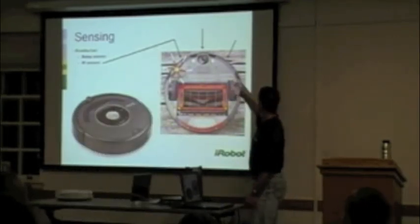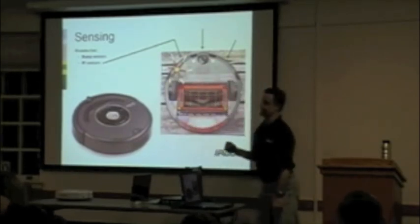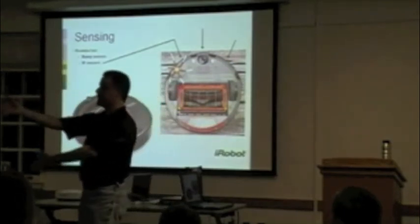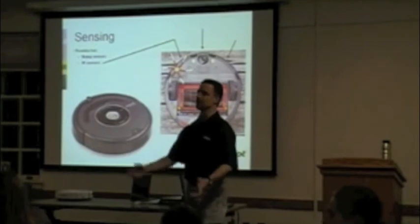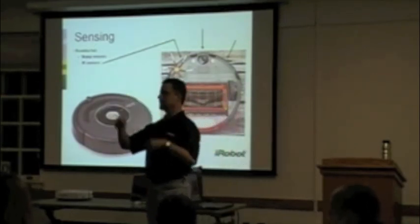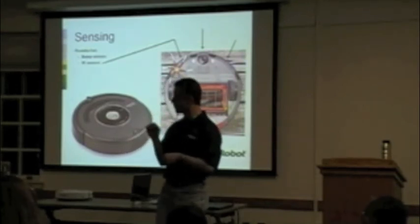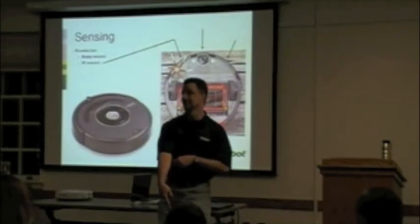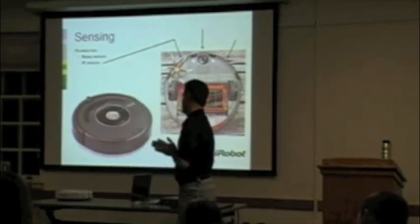Instead, what you see is these guys right here. And guess what they are again? Infrared. Thank you. Yes, they are. They're infrared. In essence, what they're doing is sending a little light beam out, it hits the ground, and bounces up on the other side. Now, once it goes off an edge, guess what? That beam goes out, and it doesn't come back. So it turns around. So it says, Cliff, turn around, now.